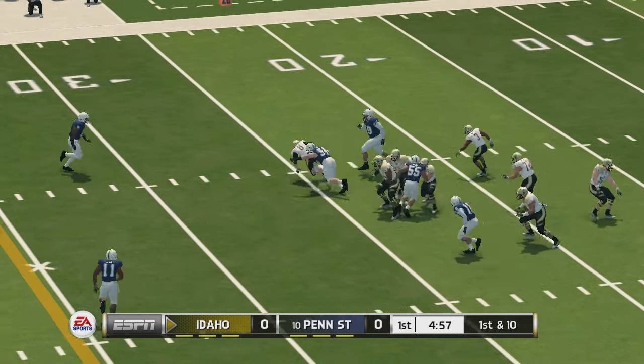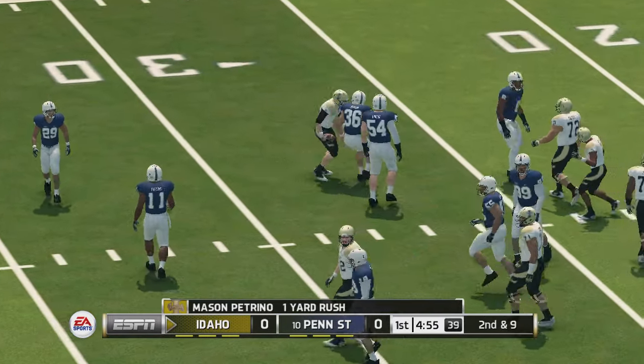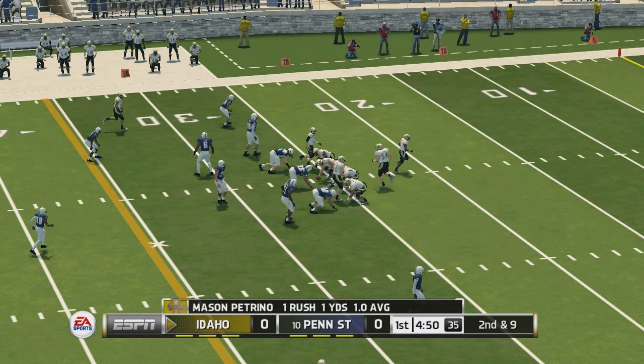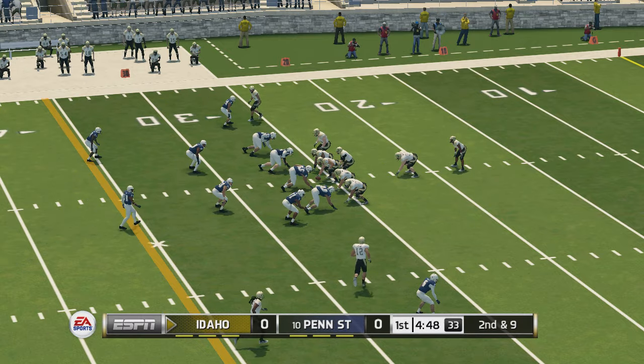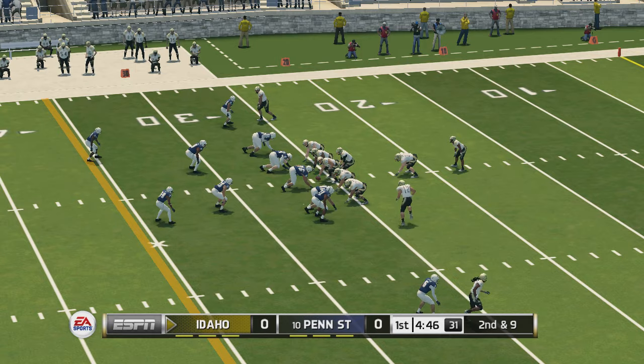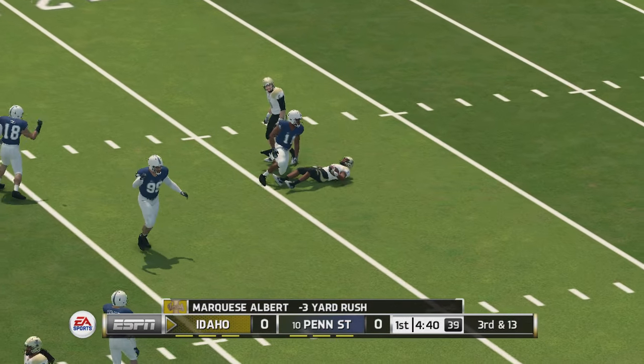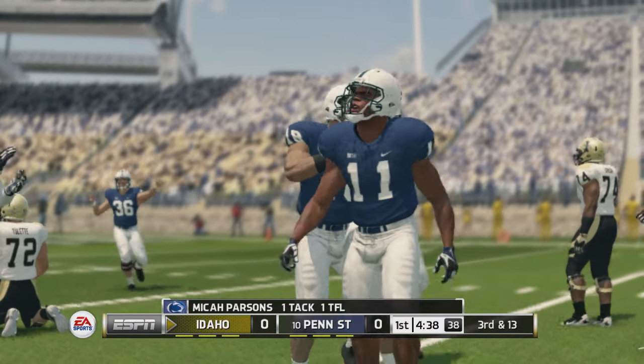He's going to try and scramble. Tackle right around the 26-yard line. That's a deep run. That brings us second and nine. Tackle made at the 22-yard line. That's a great play by the defense.